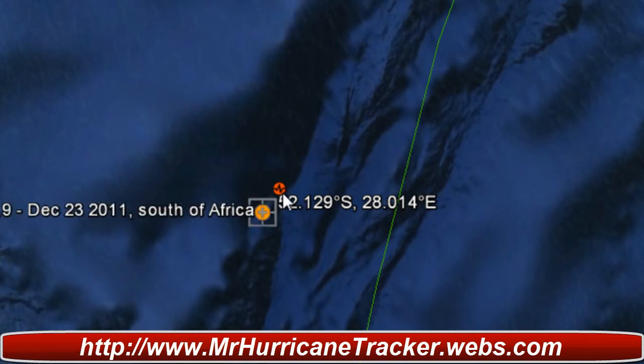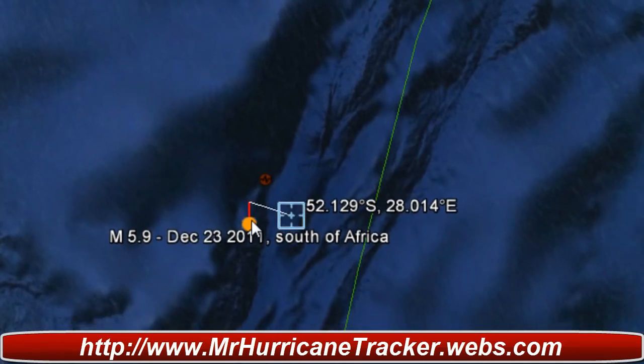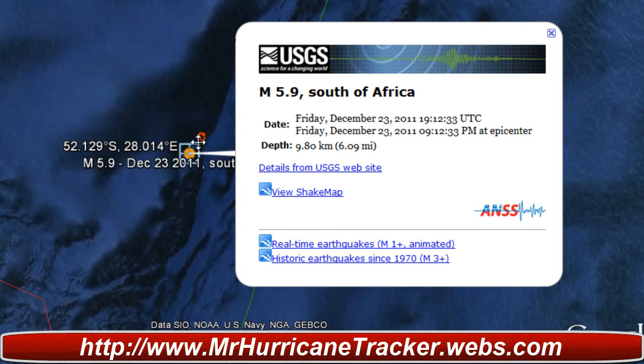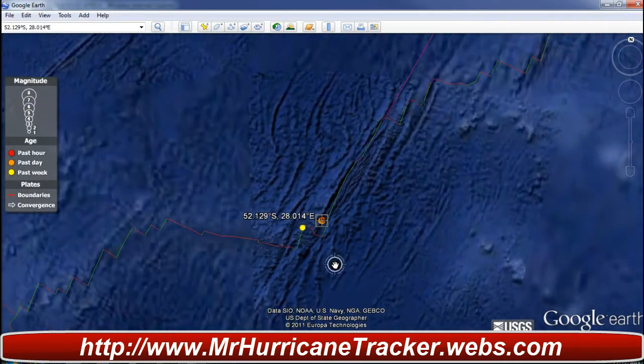Now take a look at this. This earthquake was originally a 5.4, but they upgraded it to a 5.9. This is an underwater earthquake, as you can see here, and a 5.9 earthquake, and that's the reason why I want to post it, because it was upgraded from a 5.4. So I have to watch this area as a new hotspot for earthquake activity.